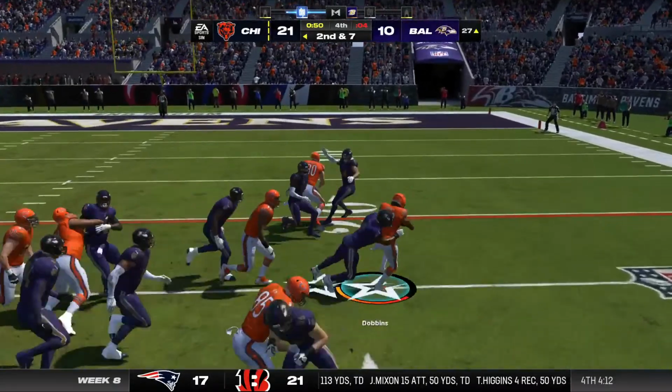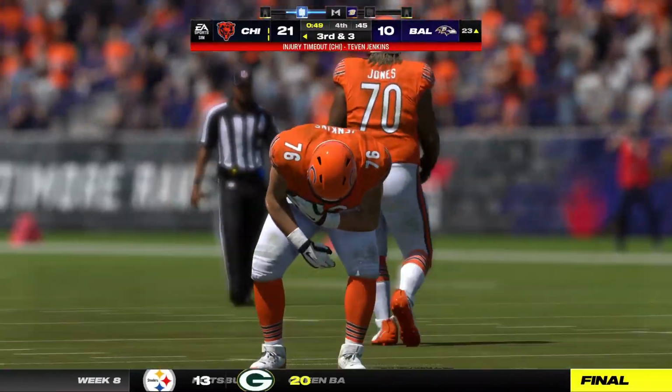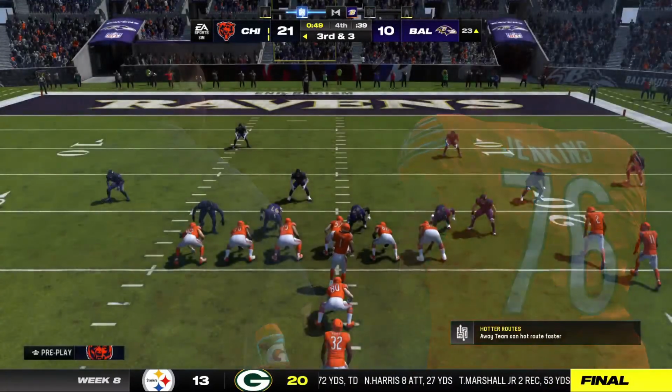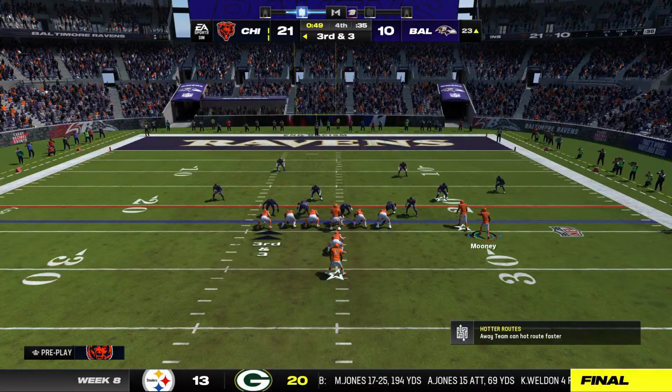Here's a give to Dobbins running right. Down he goes at the 23, a pickup of 4. Now we're going to get a stoppage. Appears to be an injured Bear on the field. Well, now they're going to come out and take a look at this injury, and we'll be back in a moment.